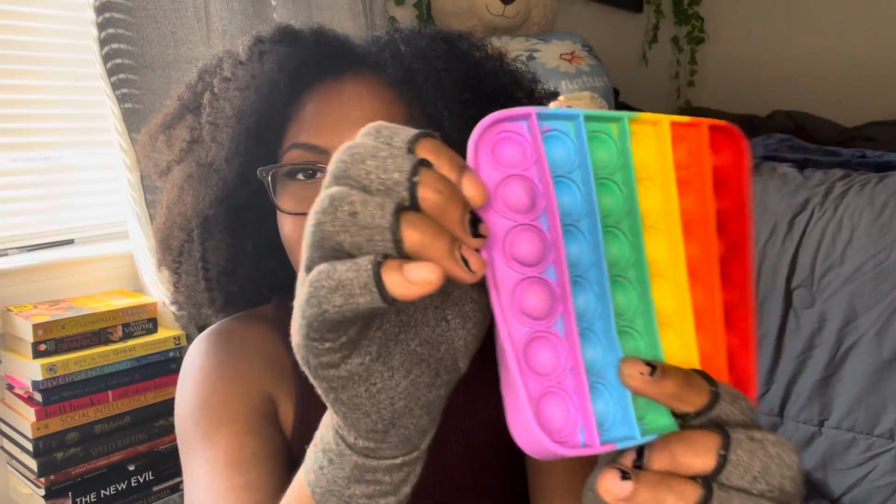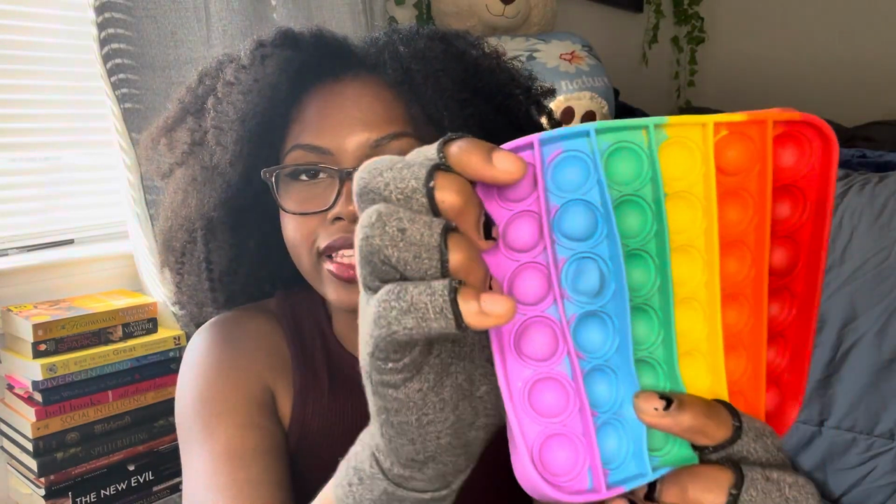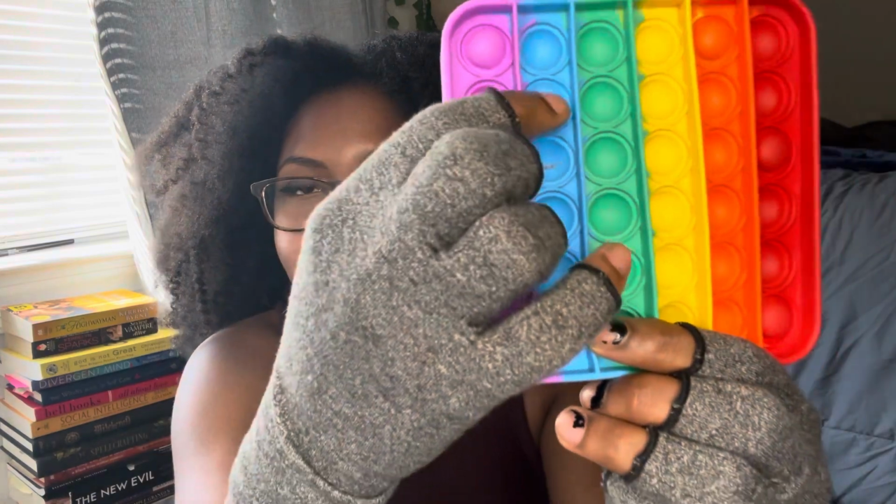Oh, the Poppet. How could I ever forget the Poppet? The Poppet is a toy that is made out of silicone, and this one's a really pretty rainbow one. If you like bubble wrap, you might like this toy. You just push it in. And that's a Poppet. It's so good. It's probably the first stim toy I grab for in the morning when I first wake up, honestly. I keep it on my bedside table.